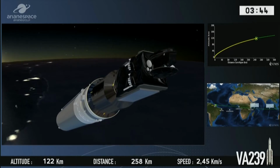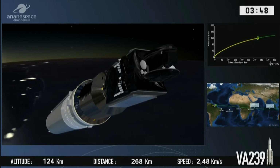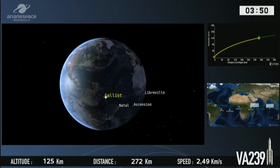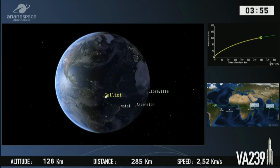Why? Because we're out of the dense layers of the atmosphere, over 100 kilometers up, neither friction nor heating to disturb the passengers. We also discard any dead weight, so we can maximize the launcher's performance.